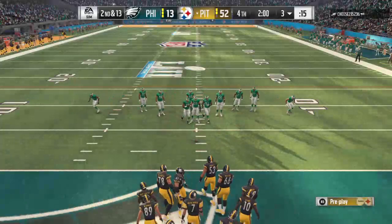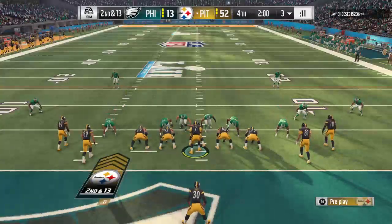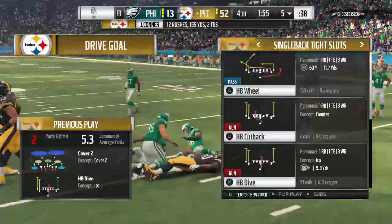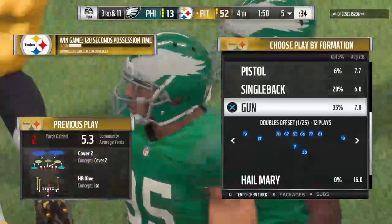Second down, offense behind the sticks here. 2nd and 13. Here's Connor. And not much there as he gets it up to about the 5-yard line. Give him 2 yards that time, and it's going to leave him with a 3rd and 11 situation.